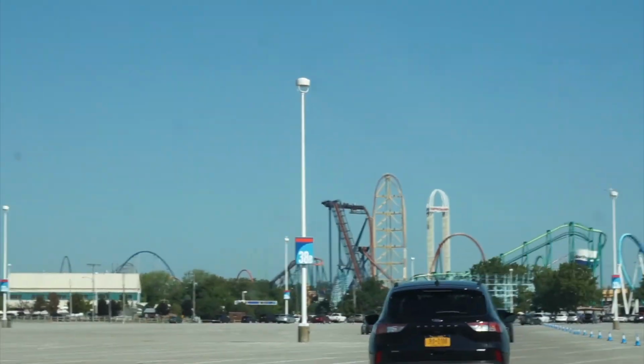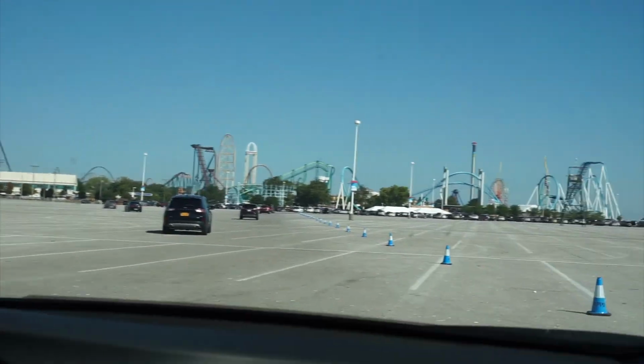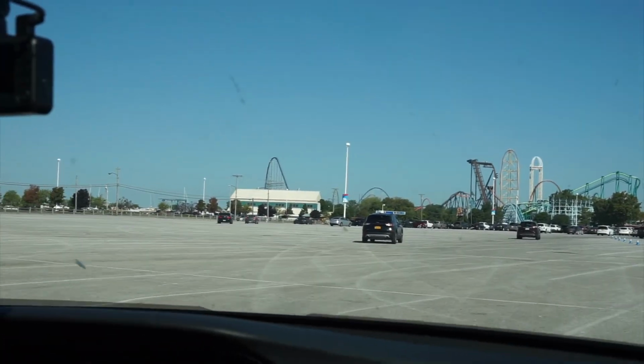Dang. Oh, my gosh. The camera don't do it justice. These look nice. The layout is nice. It's like you're gonna be riding to your death. Baby, I don't even know why I came here.